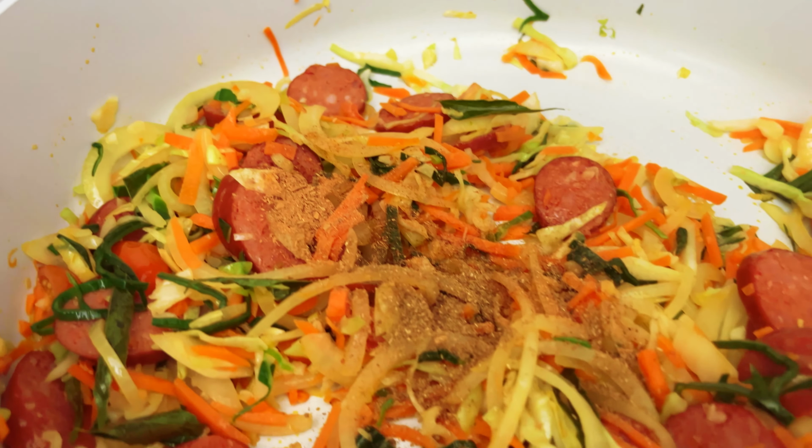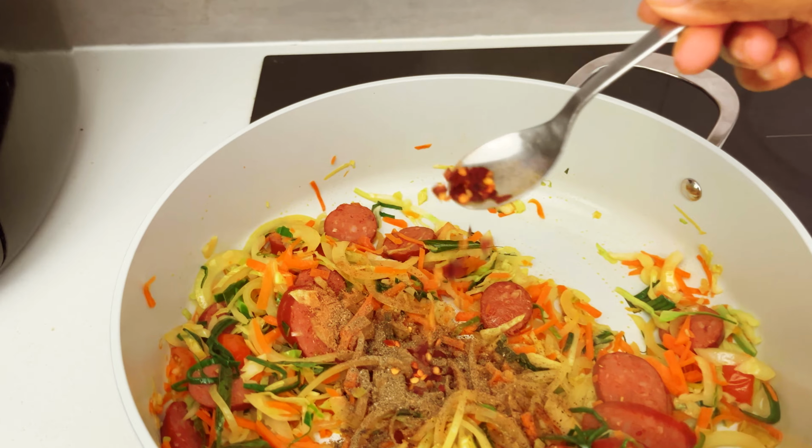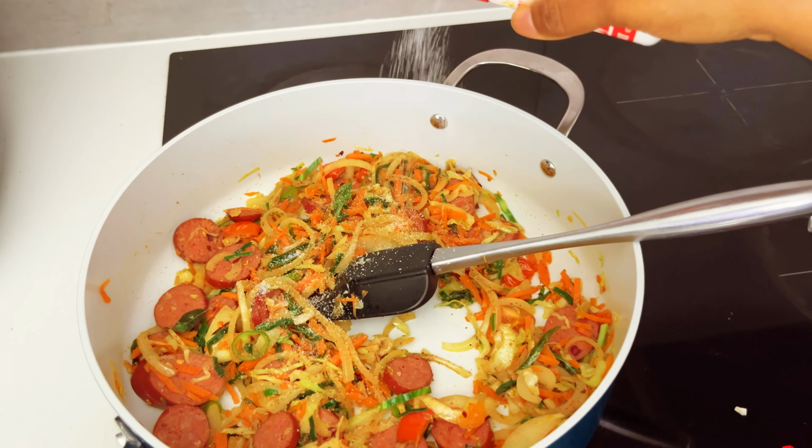Now for that classic spice mix. Curry powder, pepper powder, cinnamon powder and chilli flakes. Add salt to taste and mix well.